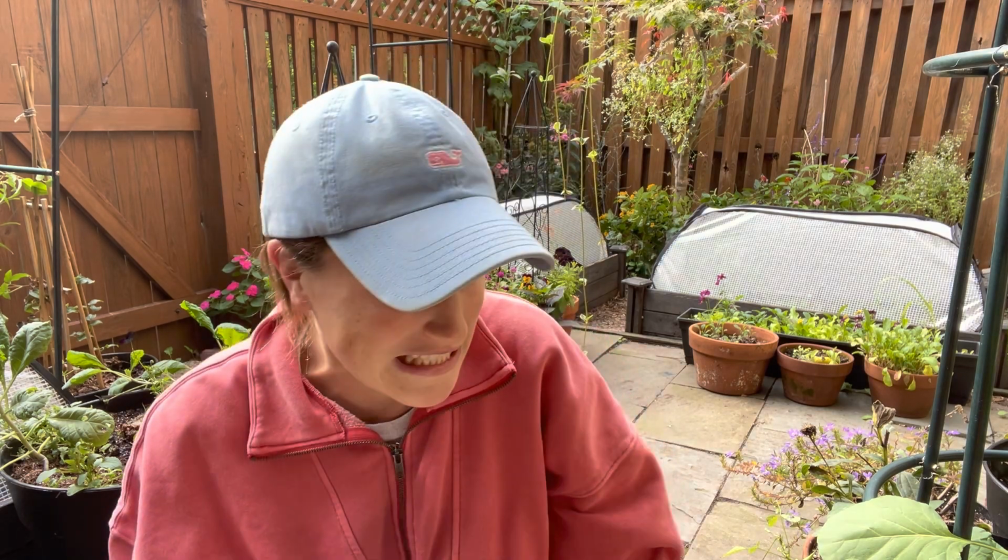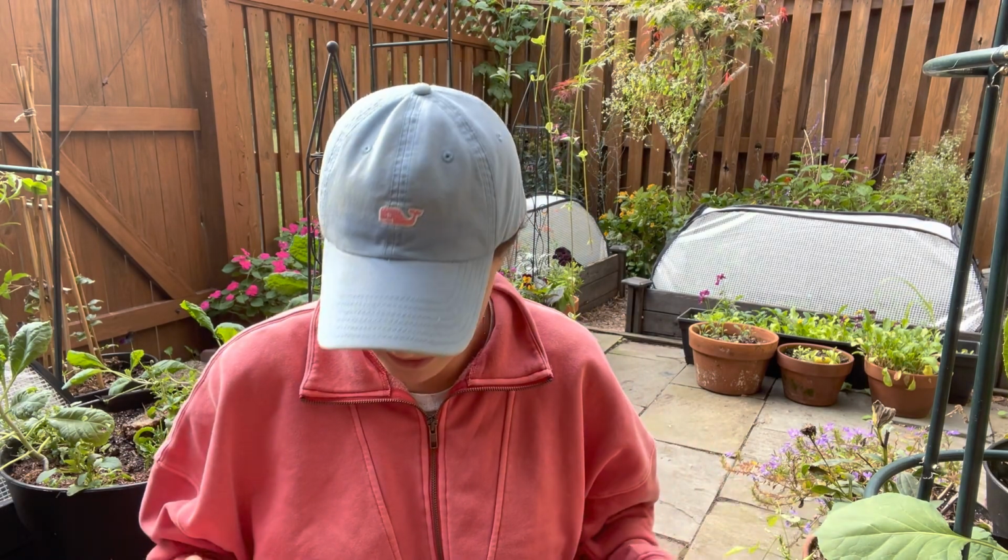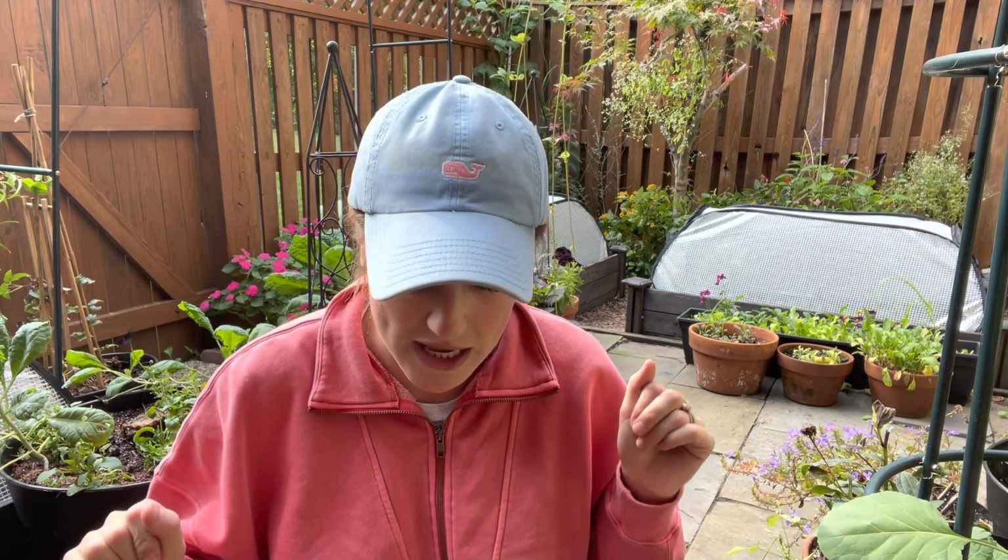I have unfortunately wasted quite a few seeds this season on the squirrels getting into my beds, which I am addressing, but I wanted to replenish a lot of those cool weather seeds, try out some new fun things, maybe have some stuff for spring. And then I also just threw in some seeds that I'm excited to try maybe into next year's garden.